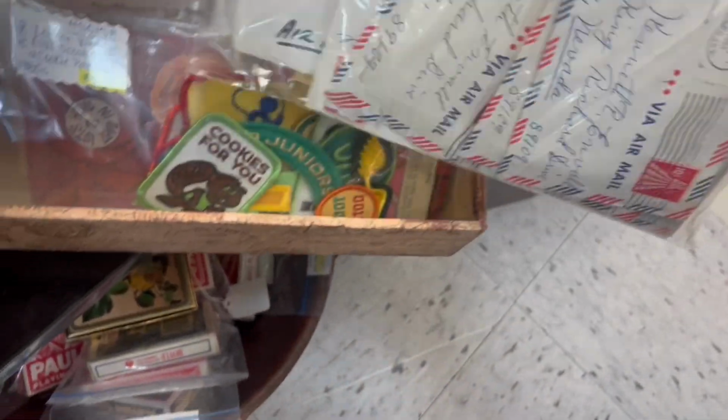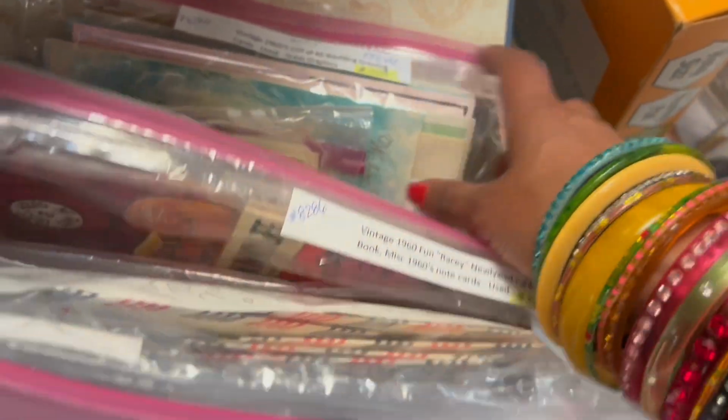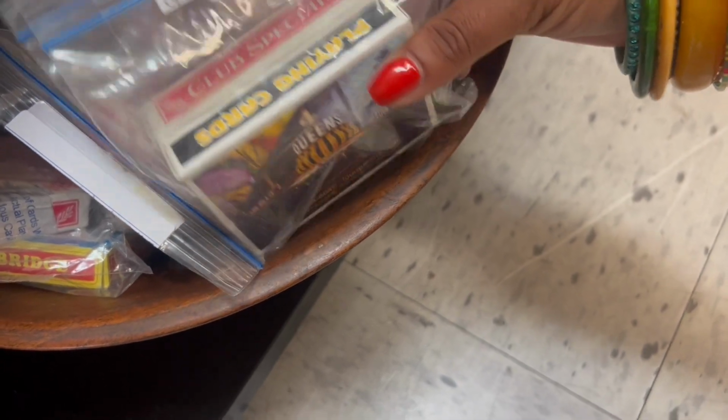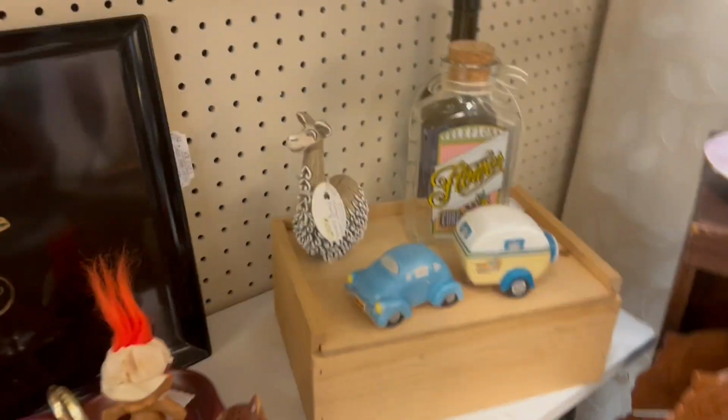Look at these old letters, that's fun. I love that. Wait, what is this? No, not what I thought it was. What is the greeting card situation? I don't feel like messing with cards right now. I just did so many teeny tiny things. Wildwood, New Jersey, yeah, maybe? Four queens. That's neat. I think I'm just gonna take the little Halloween honeycombs. Now, let me put these underneath my arm so I can continue.